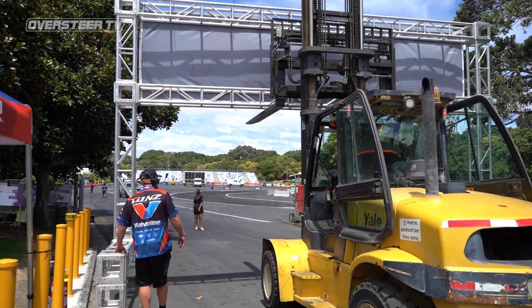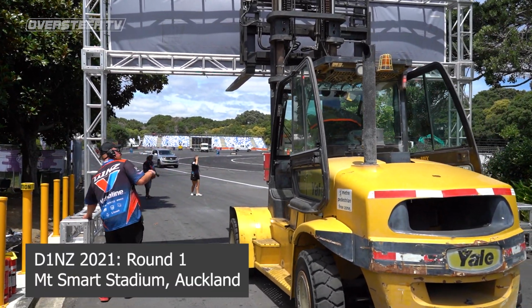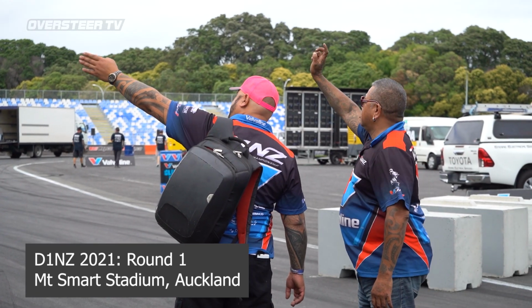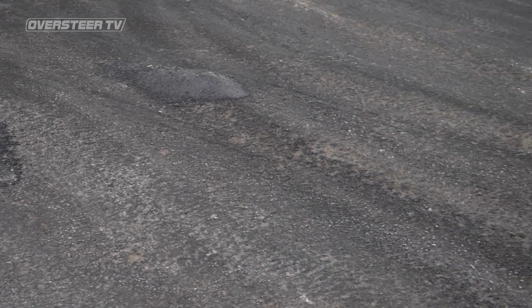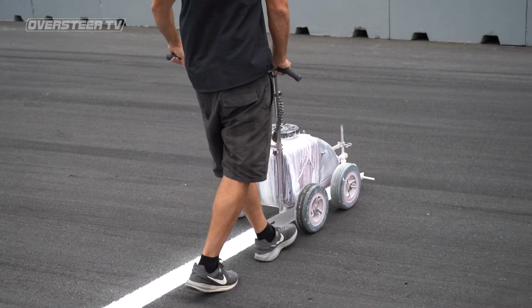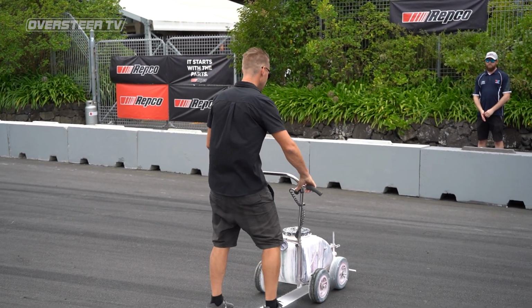Well, the 2021 season of the Valvoline D1NZ Drifting Championship kicked off at Auckland's Mount Smart Stadium, the series returning to the venue after 7 years away. After a day of competition with the restricted class, the track was getting some much needed repairs before the big ponies came to party.